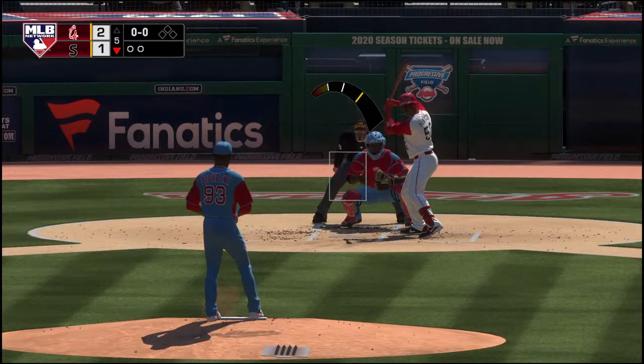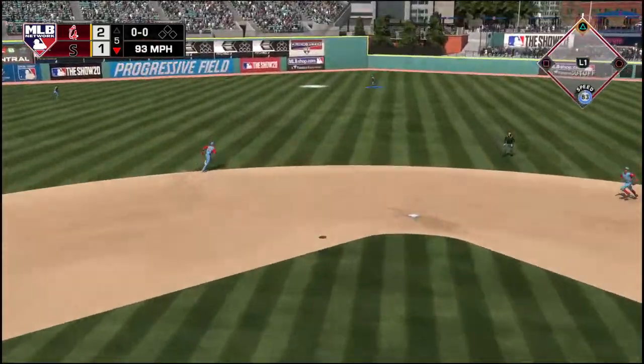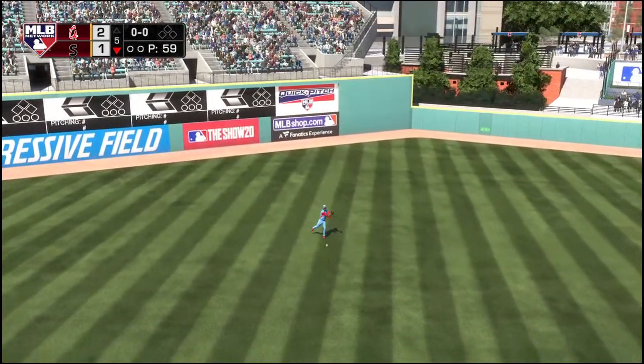The designated hitter, number 52, as we move past the halfway point in this one and begin the bottom of the fifth. High in the air out to center field. Castillo is right there, and it's a very quick out, number 1.